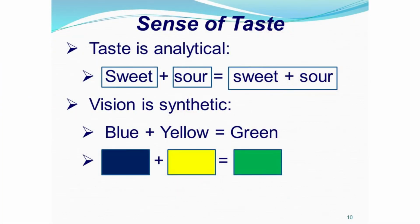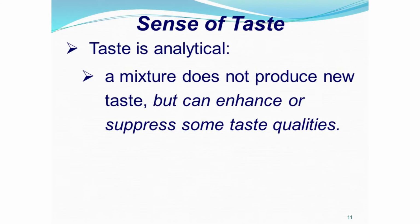Let's talk a little bit more about sense of taste, some unique characteristics of sense of taste. Okay, the first one is it is analytical. What does it mean? When you mix sweet and sour, you still get sweet and sour soup. Hot and sour, you get hot and sour, but hot is not taste. Hot is a chemical sensation. Okay, for color, blue and yellow, you get green. What does this tell you?